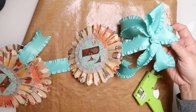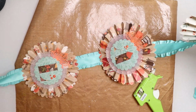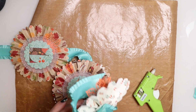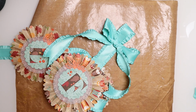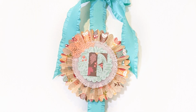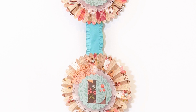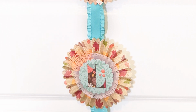All right, here you have it. We're ready to go and hang this up on my door. I would absolutely love to have this up right now, but it's close to Halloween. But as soon as Thanksgiving hits, or November comes, this is going directly up on my entry door. Here's a peek at it hanging on my door. And look at how beautiful the autumn colors are on this, and just an overall beautiful decoration that anyone would love to have in their home.